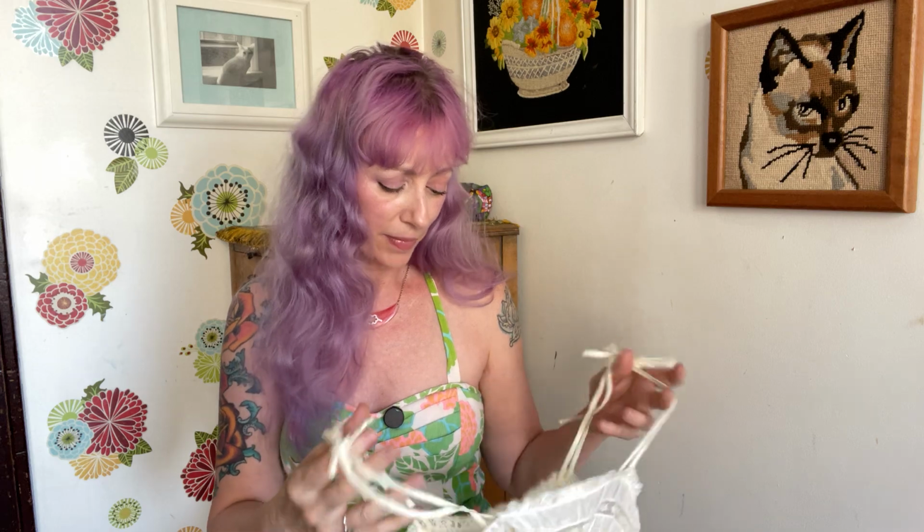I got several sort of nightgowny robe type of pieces like this. I think that some of them definitely need soaking, if not need to be dyed. So I don't know that they'll be able to make it in the show tomorrow either, which is problematic because I need things for the show tomorrow, but we'll see how it goes.